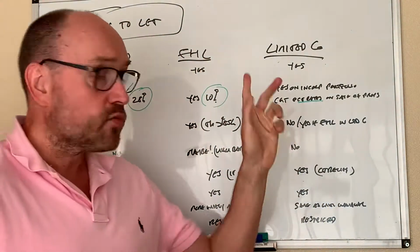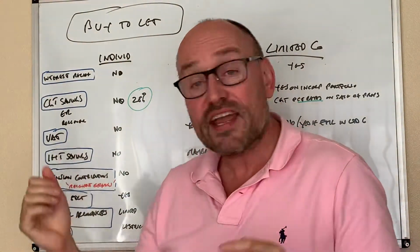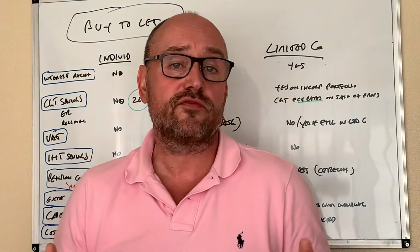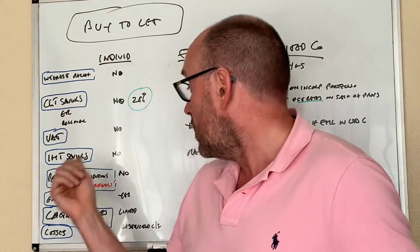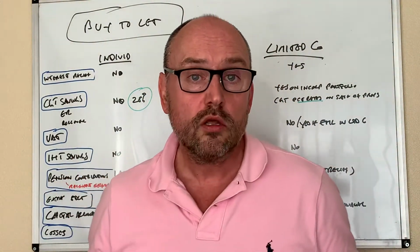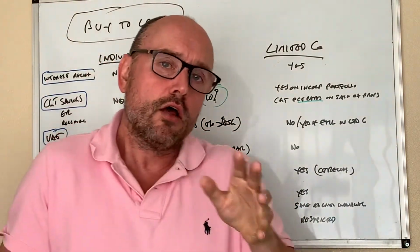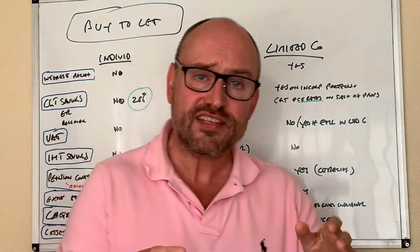So the next one is IHT savings, inheritance tax savings. Are there any IHT savings for having a buy-to-let portfolio? The answer is no. And for FHLs, maybe, but it's a high bar.